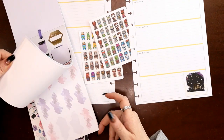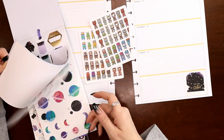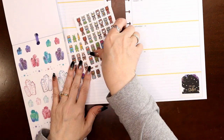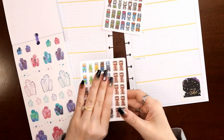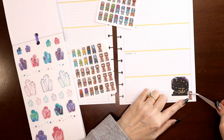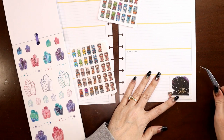I'm going to build little clusters, I think, with those gemstone stickers and the robots. Okay, so I've got black and purple there. Wow. Oh, there's a bunch of these guys. Okay, so I'm going to put, oh, wow, this is going to be cute, you guys. This is going to be super cute. I'm going to put him there.